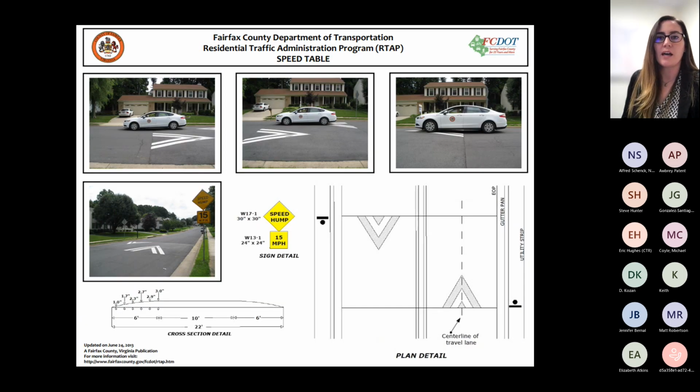So here's a graphic showing a speed table. And as I said before, it's 22 feet long versus the 12 feet long of a speed hump, and 3 inches at center. And in addition to that, there will be a speed hump sign or a speed table sign and the recommended 15 miles per hour sign on each side. There will also be white chevrons in each travel lane.